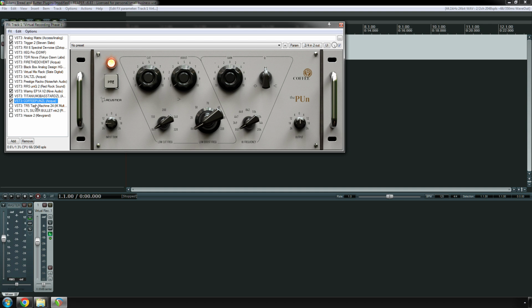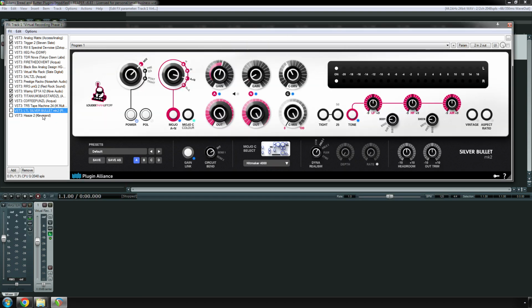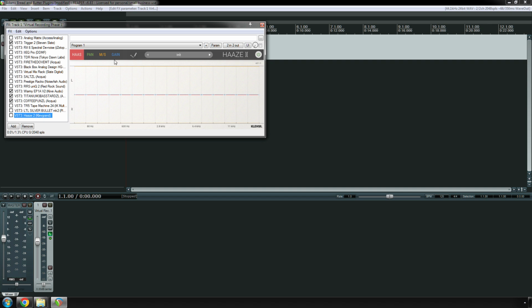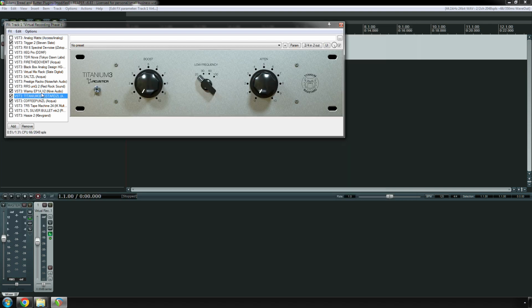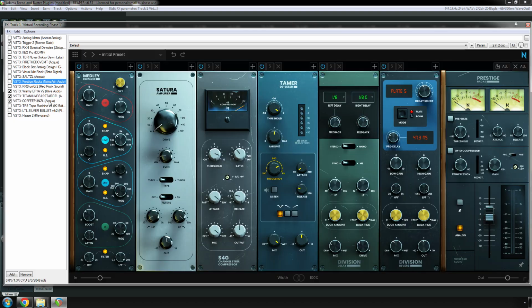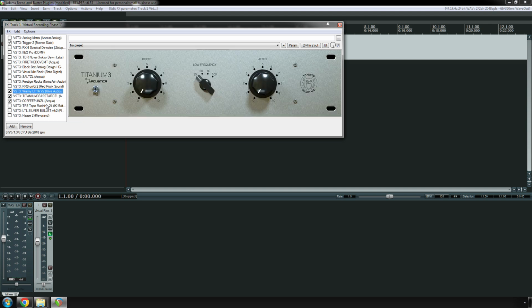But either way. Okay, then we got tape saturation. Then we got analog console saturation. And then we have our stereoizer. I think that's it. I think that covers all the bases. I mean, only thing is, I don't normally use either of these two plugins, and I've already covered them with the Prestige Racks. So I will keep this one up since the reason I'm doing that is because these are freebies. That's right.